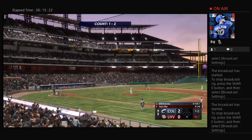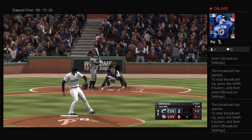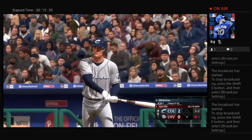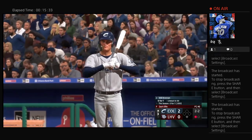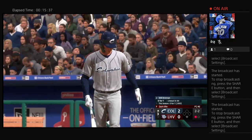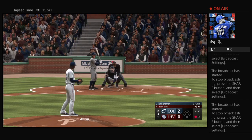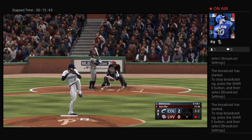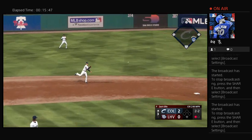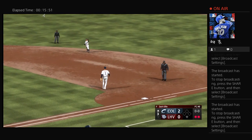So digging in, Will Brennan. One down, bases empty. And it's even up. And the righty deals. Out to short. Whips it to first. First two batters retired here in the top of the third.